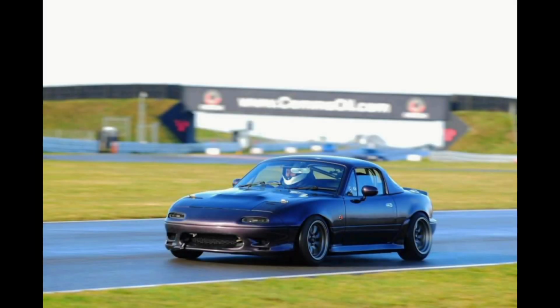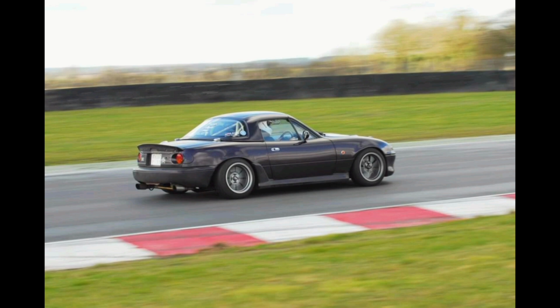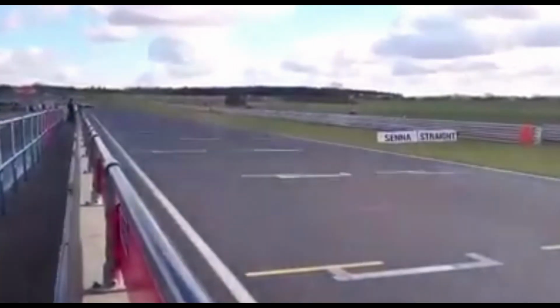I went to my very first track day at Snetterton. The car performed brilliantly, apart from the bolts holding the supercharger bracket onto the engine decided to come loose towards the end of the day. There we go.